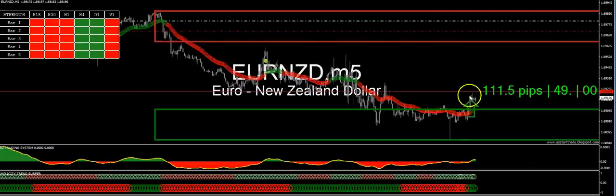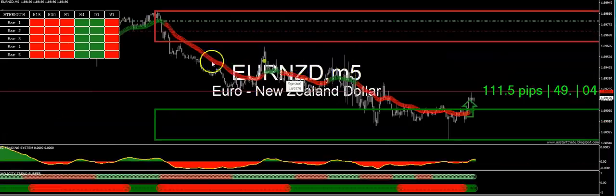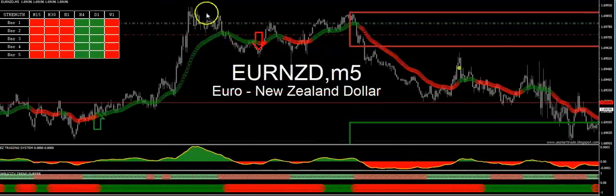See, on the 5 minute, you see it's pulling back. So it's doing a little small pullback, which is cool. But right here off the 5 minute, Euro NZD, by the way, and you can check it today on your own charts to verify it. Oh, let me unlock it. All right, so if you go right here, you can see the 5 minute came down.